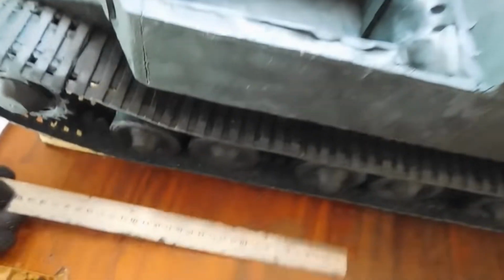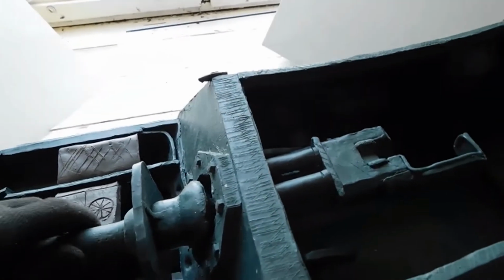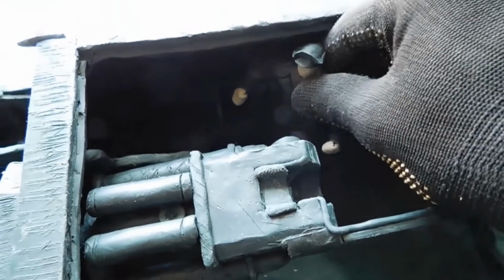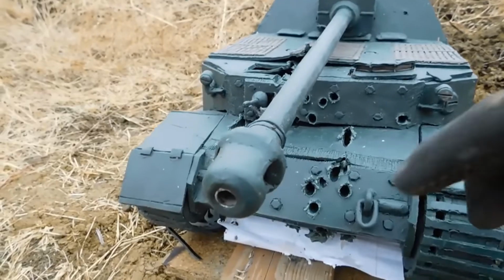The inside of the tank is highlighted. The cabin with detailing of the fighting compartment with shells. And he does all this with his own hands, simply from sculptural plasticine. And later he destroyed it with shots from a real shotgun.